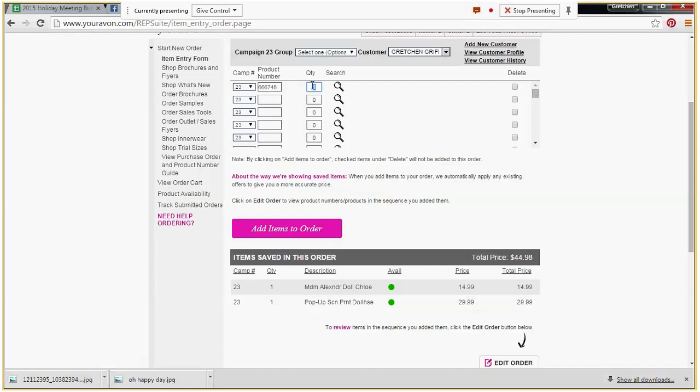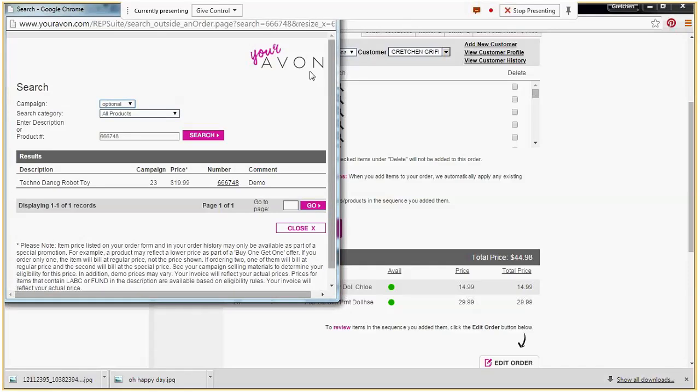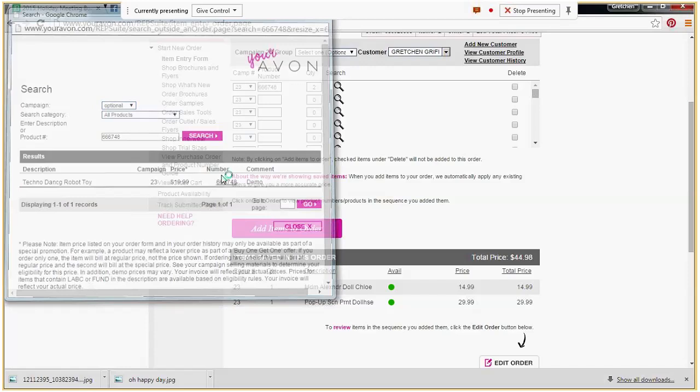So this is actually the robot, and I'm going to enter the item number, and I want 2 of these. And then I'm going to click this little magnifying glass, and it's going to show me what it is. Okay, so I like to do that just to kind of make sure.